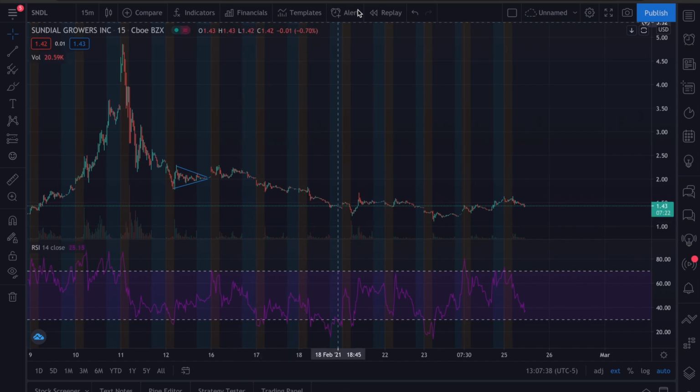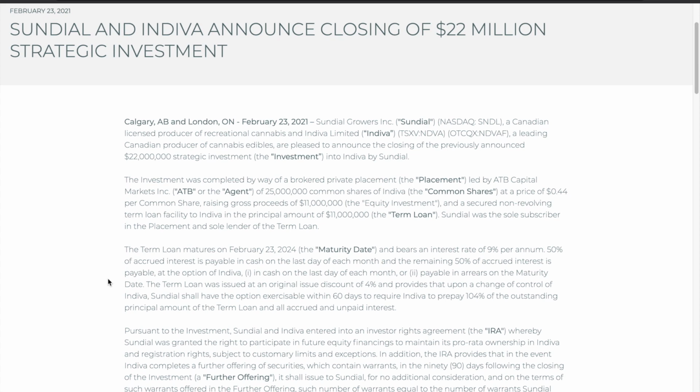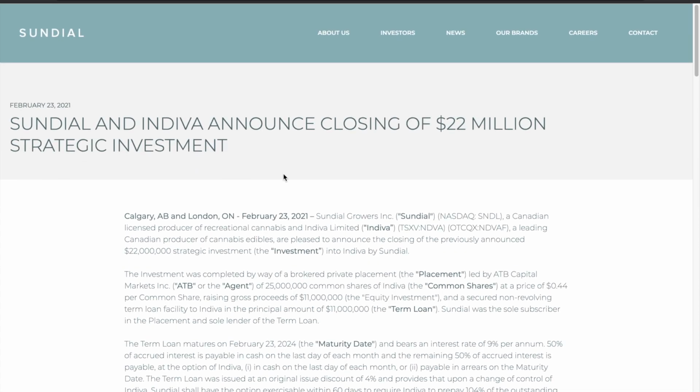But what I want to share with you really quick is this. Actually on their website, they showed this press release. And I can go into details in case you want to check it out yourself. But I'll just summarize it really quick, because there's this great article that shows 12 things that you can learn about Sundial. But pretty much if you read the title, Sundial and Indivior announced closing of $22 million in a strategic investment.